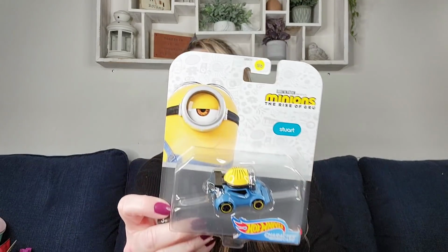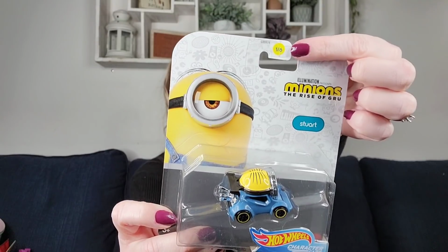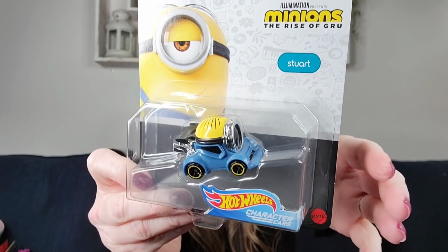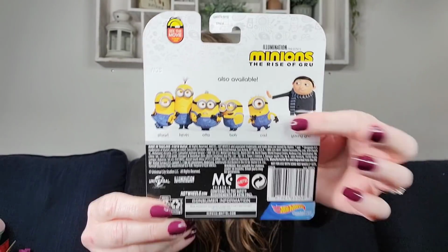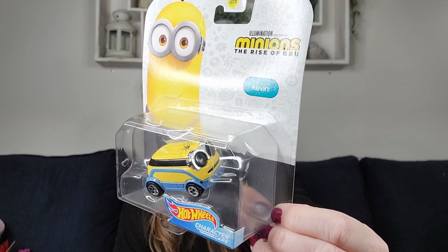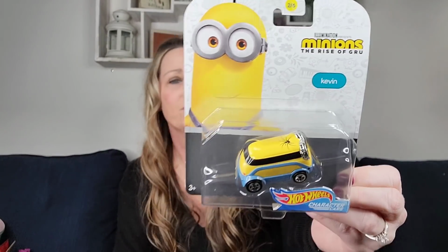But let me start out with number 1. It looks like I'm missing number 4 somewhere. The first one is Stuart. Right here on the top, you're going to see the number. This one's telling you 1 out of 6. Again, this is a name brand item for $1. And number 2 is Kevin. Believe it or not, I've never watched Minions before. I know my kids have, but I haven't. And number 3 is Otto. Oto?